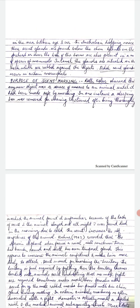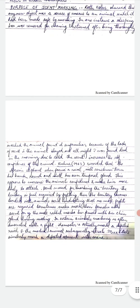Then comes the next topic, the purpose of scent marking. Roth Kohler observed that any new object was a source of unease to an animal until it had been made safe by marking. In one instance, a sleeping box was removed for cleaning and returned after being thoroughly washed. The animal found it unfamiliar because of the lack of scent, and the animal stayed out all night and was found dead in the morning due to cold. The scent increases the self-confidence of the animal.